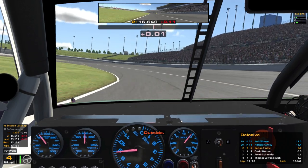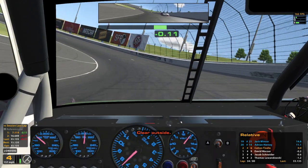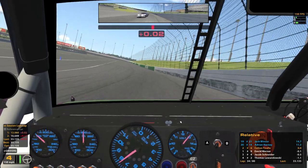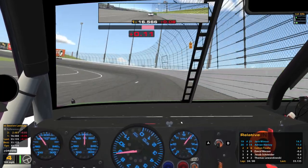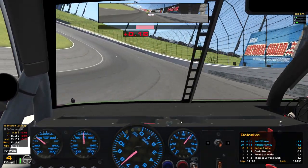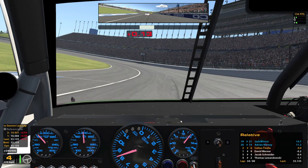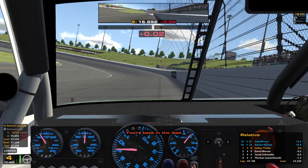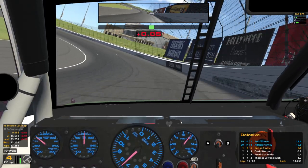Outside. Stay low. There is a car on the high side. Clear outside. Do a little bit of a slider, get by him without wasting too much time. All right, new leader. You're back in the lane. Keeping our right side of our car clean. Went ahead and played a big part in that.